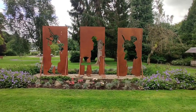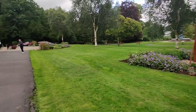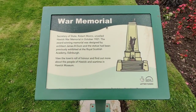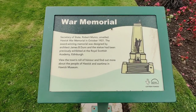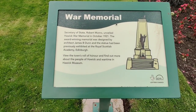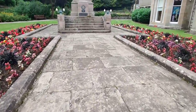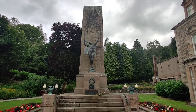You can see the piper on the left hand side, just there. The Secretary of State Robert Munro unveiled the Hawick War Memorial in October 1921. The award-winning memorial was designed by architect James B. Dunn, and the statue had been previously exhibited by the Royal Scottish Academy in Edinburgh. View the town's Roll of Honour and find out more about the people of Hawick in wartime, Hawick Museum. Very nice war memorial.